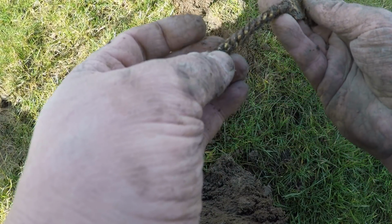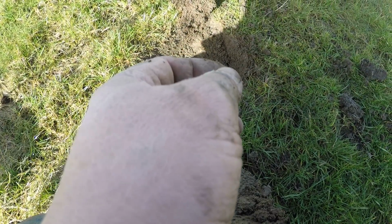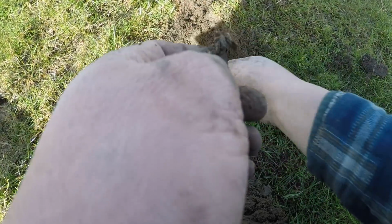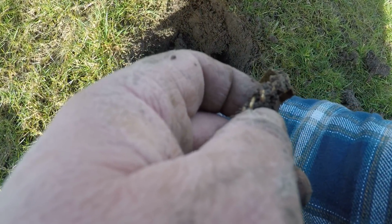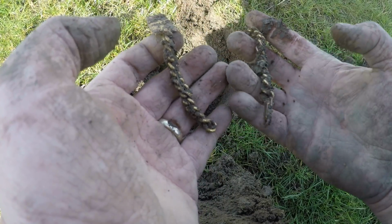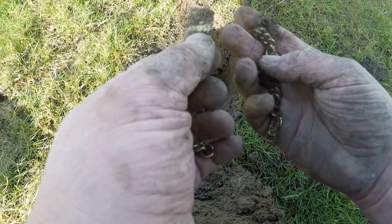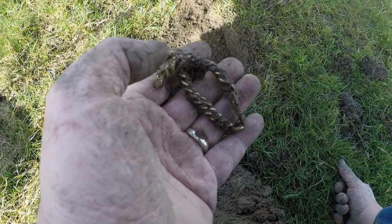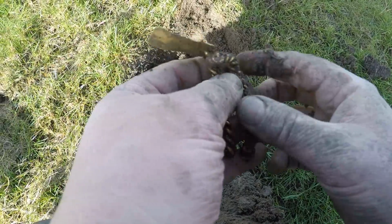Andy? See what I found. A chain? Yeah. Gold? Yeah, I think so. And oh yeah, it's the rest of it. Check that out, boys and girls. Lovely. I don't think it's gold actually, it seems quite light. Pretty nice though, wouldn't it? Could have been. It still might even be gold.